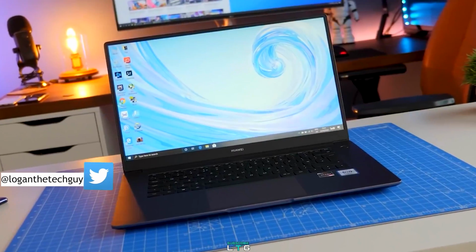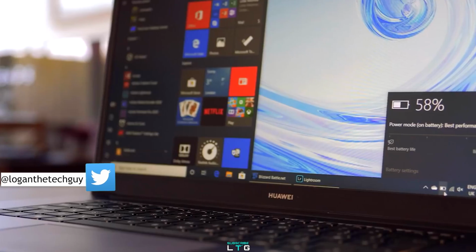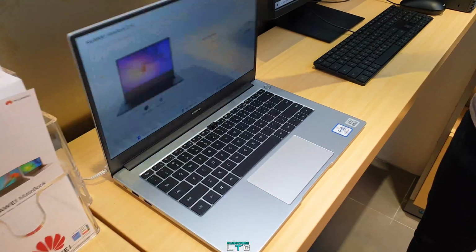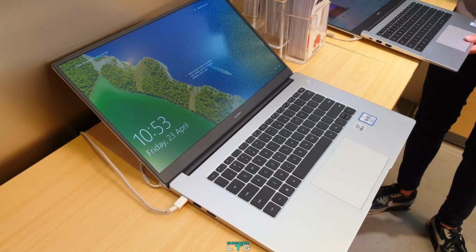Last year, the Huawei MateBook D15 was the notebook that everyone talked about. With that said, that model was so famous that even some compared it with Apple's MacBook Pros. This year, Huawei have upgraded the MateBook D14 and the MateBook D15.